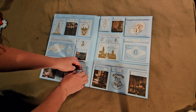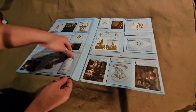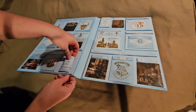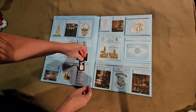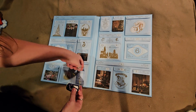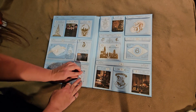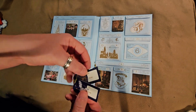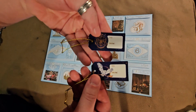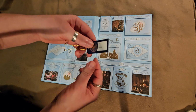This is so tiny. Okay, there's something in there. Come out. I'm trying not to rip the packages when I do this. Okay. Oh, that is so cute. Is there anything else in here? No, that's it. Okay. So we have to and from tags that you can put on your Christmas presents.